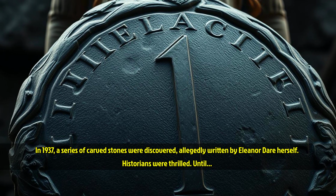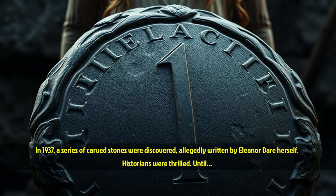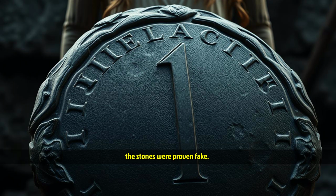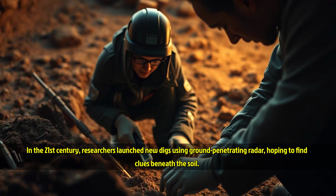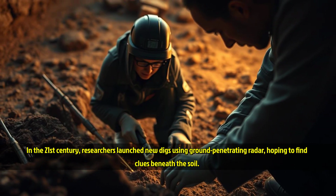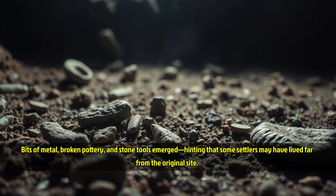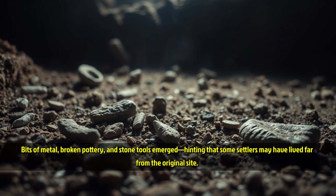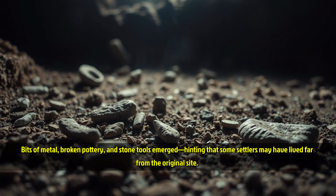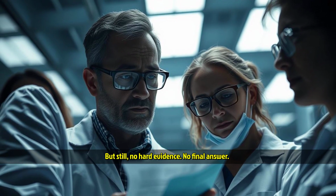In 1937, a series of carved stones were discovered, allegedly written by Eleanor Dare herself. Historians were thrilled, until the stones were proven fake. In the 21st century, researchers launched new digs using ground-penetrating radar, hoping to find clues beneath the soil. Bits of metal, broken pottery, and stone tools emerged, hinting that some settlers may have lived far from the original site. But still, no hard evidence, no final answer.